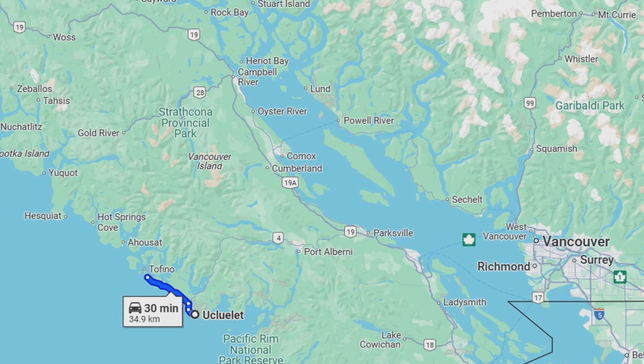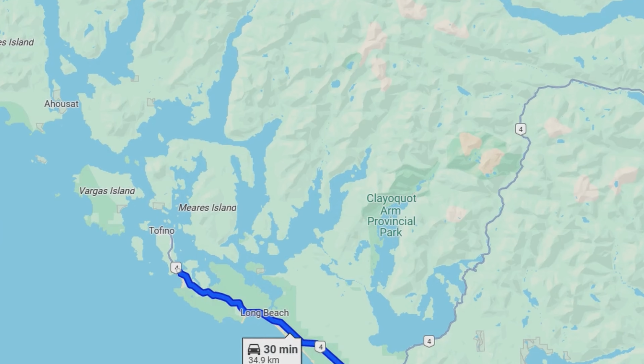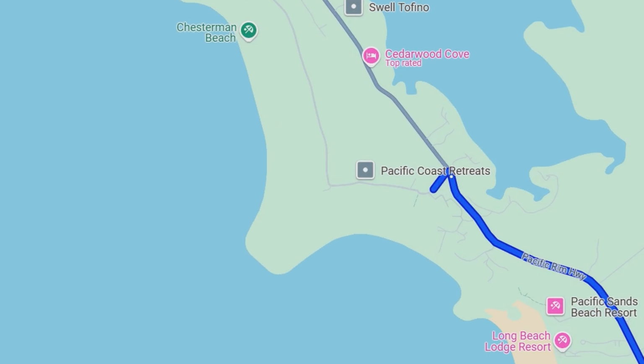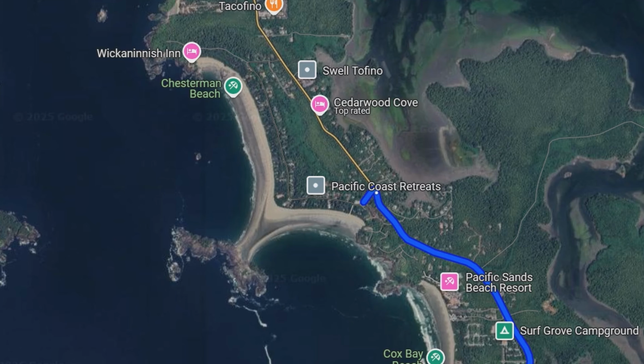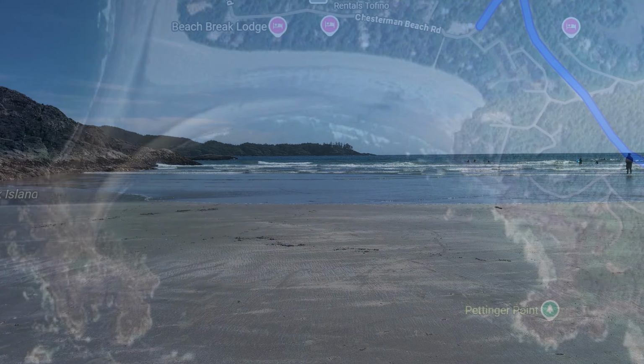So I wanted to see what it was like out at a beach with real waves. So we left from Ucluelet, where we were staying, and went to South Chesterman Beach. Someone had suggested that that's a good place because you can kind of go in the lee of the wind on the south side and maybe catch some downwinders.